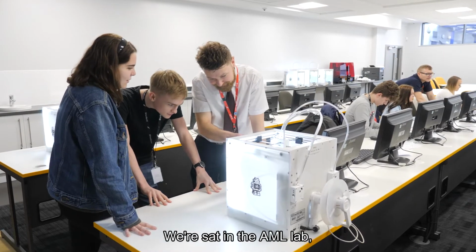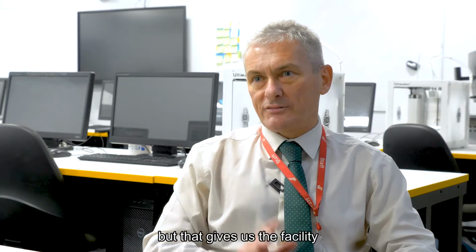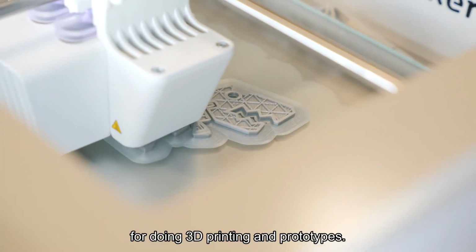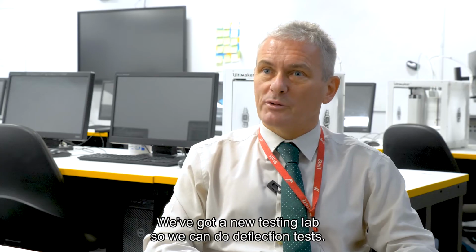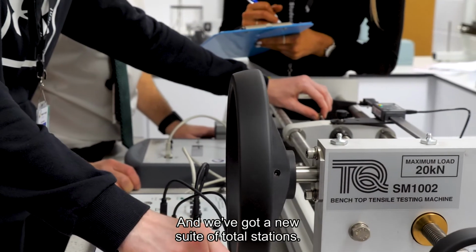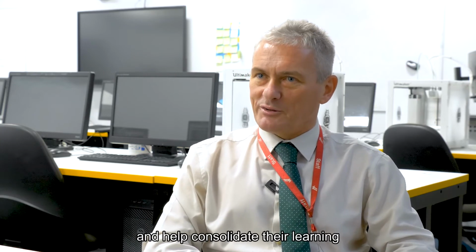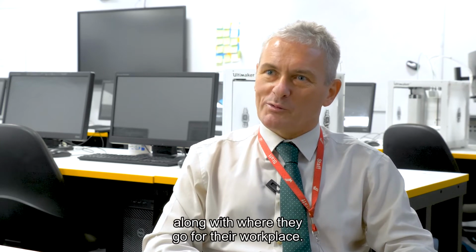We're sat in the AML lab, which is the Advanced Manufacturing Lab, but that gives us the facility for doing 3D printing on prototypes. We've got a new testing lab, so we can do deflection tests. We've got a soils testing lab, and we've got a new suite of total stations. And all these things are used in industry and would help consolidate their learning when they go for their work placements.